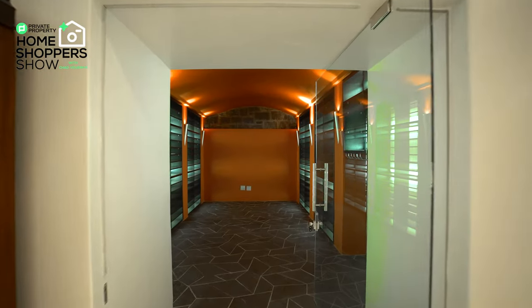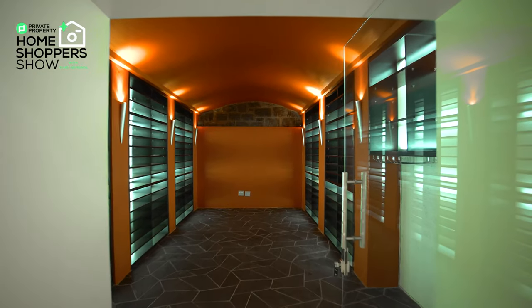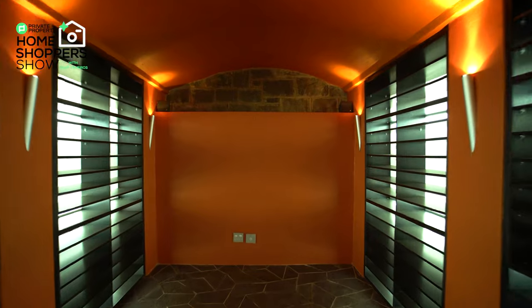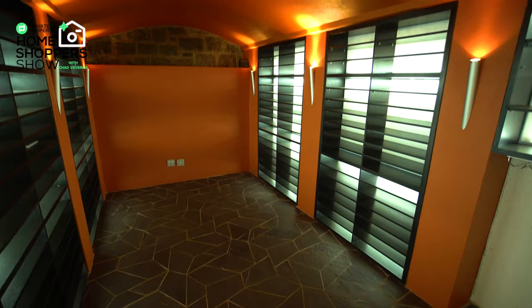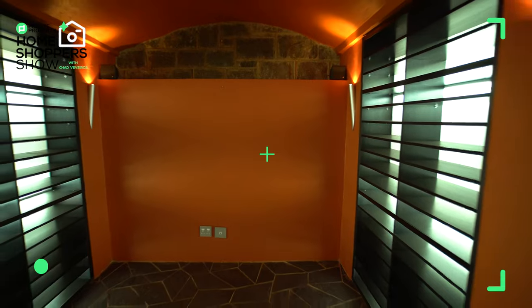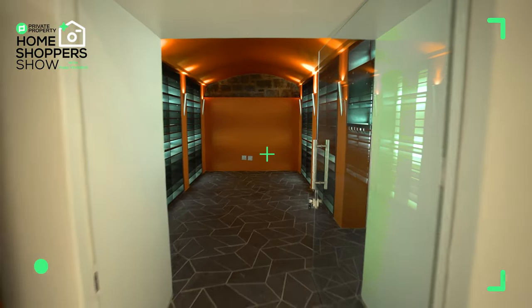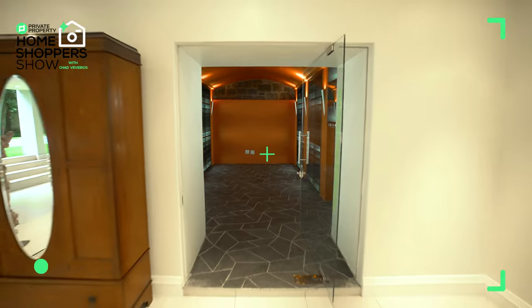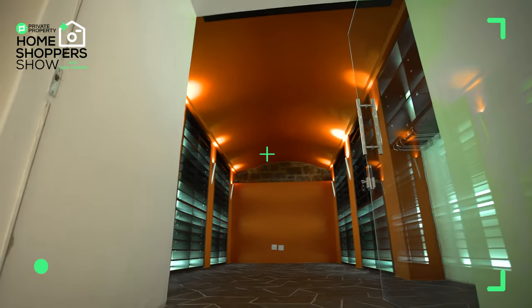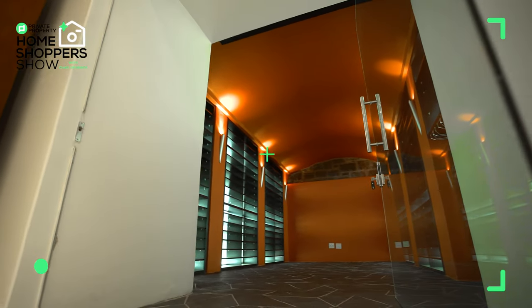Your wine cellar is closed off by a frameless glass door that leads onto a 1,500 bottle wine cellar. Slate flooring, as well as accent lights hitting all the way up to the ceiling, houses a space that is large enough to fit a full-sized tasting table. And now it is off to the gymnasium.